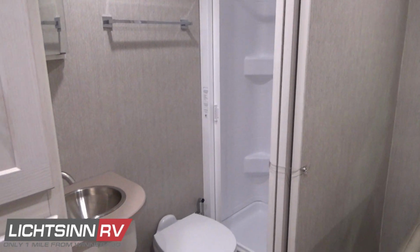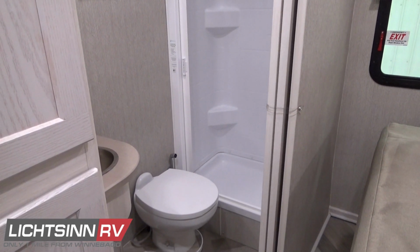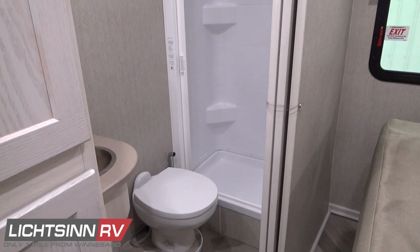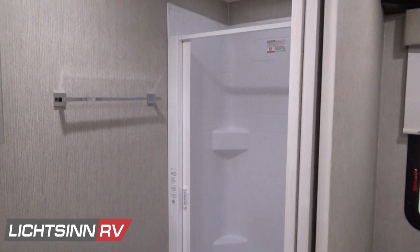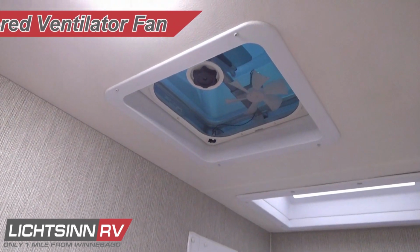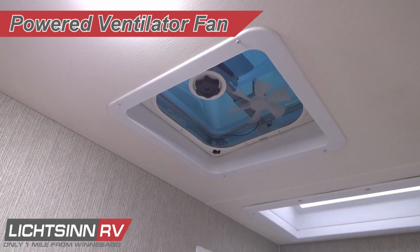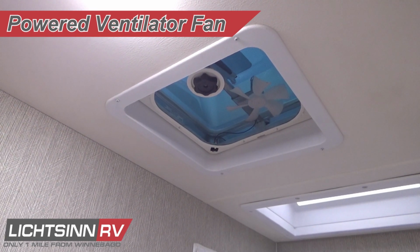Some nice improvements also made to the bathroom, including an upgraded residential height porcelain toilet. It also includes now the sliding bifold bath door design for easier access inside the bath. Overhead, a 12-volt powered ventilator fan that does include the sealed marine RV hood overhead, as with the rest of the vents and 12-volt powered ventilator fans.